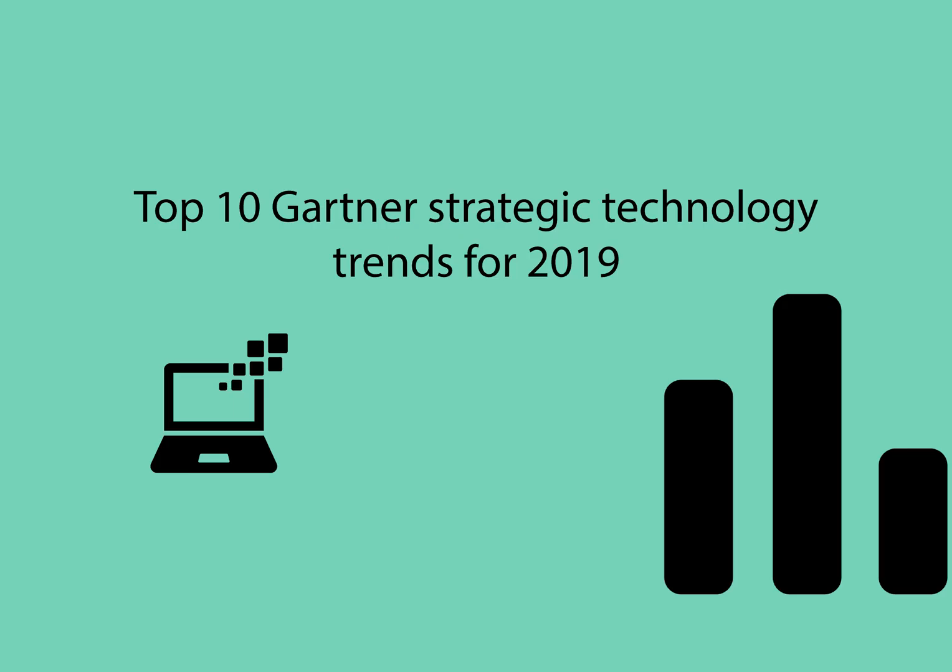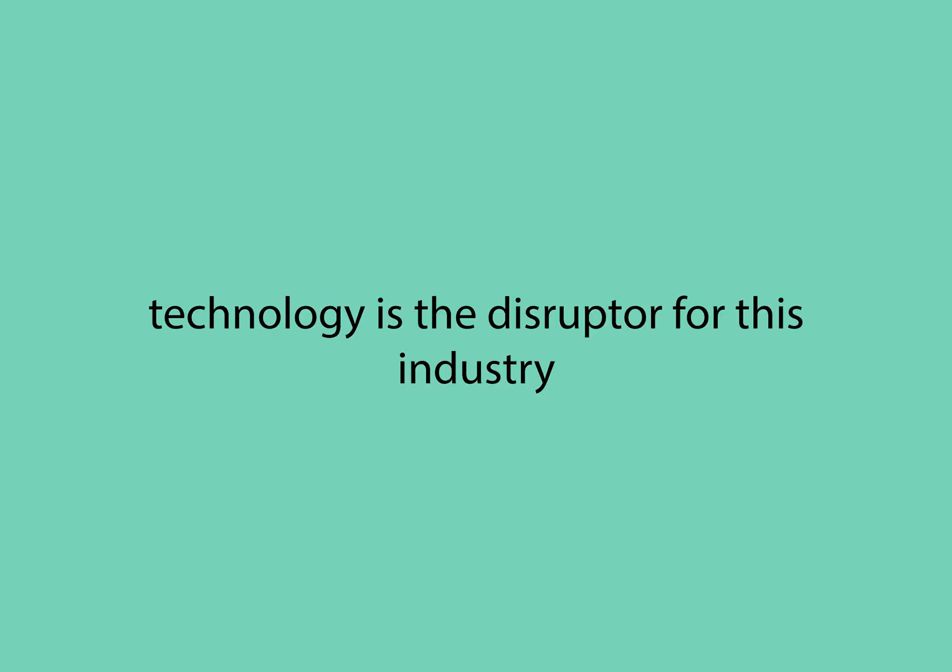Whilst there has been a growing use of VR in the architecture and construction industry, the adoption has been slow. Fortunately, there is a strong investment interest in VR, ranking in the top 10 Gartner Strategic Technology Trends for 2019. Currently, technology is the disruptor for this industry and has allowed many great innovations for the built environment. For the future of VR, its many possibilities can be realized and help change the game for design.